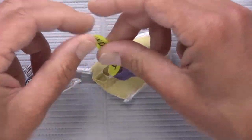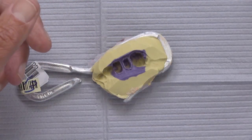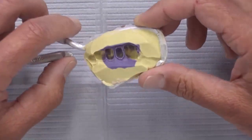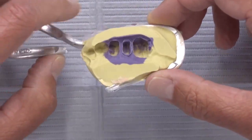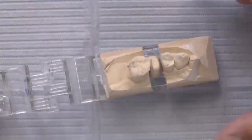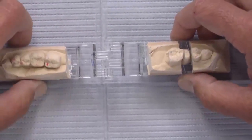It's just that we have a new way to look at it and a new way to evaluate it because of the digital technology we have and because of the fact that every time we receive an impression like this, we pour it in dental stone, and then we take it to the scanner and we scan it once it's in stone. So we pour the model and then it goes into our model scanner and we scan it. We begin to work on it in the digital environment because we love digital.